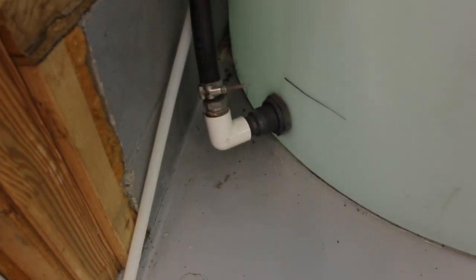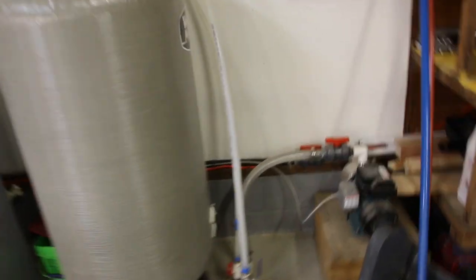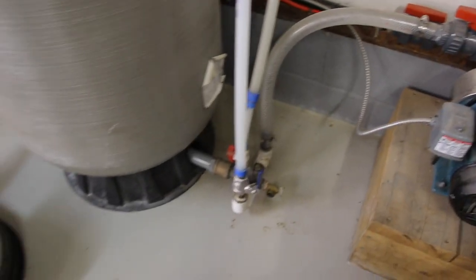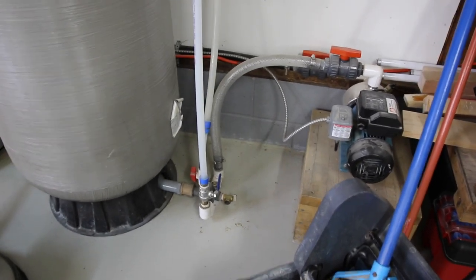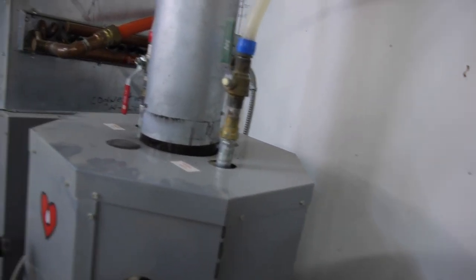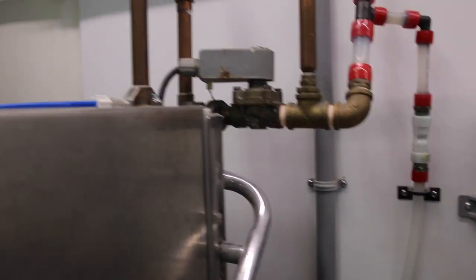So when it is time for me on bottling day, there's a 1-inch pipe here that's connected at the bottom of the tank. Okay, so it goes here. It goes behind my furnace here, behind my hot water tank. Okay, and it goes into a stainless steel jet pump. Out the jet pump into another pressure tank. Okay, then the water goes out the pressure tank into the hot water tank, out the hot water tank, all the way here, along the ceiling, and into my bottle washer.